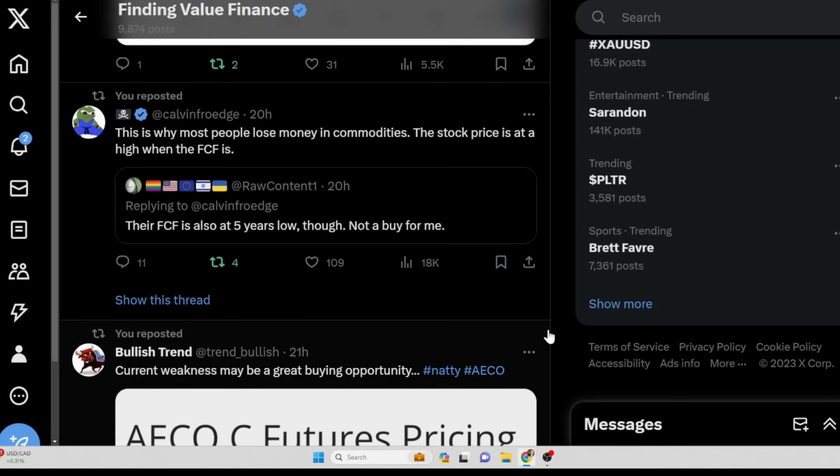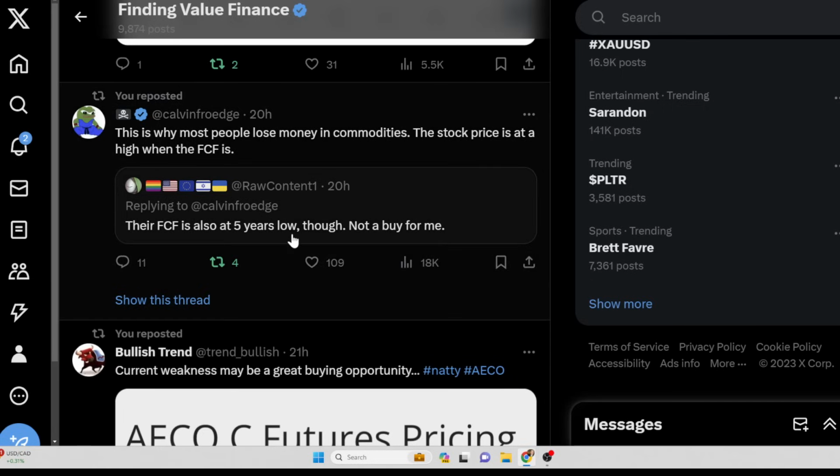Calvin says, this is why most people lose money in commodities. The stock price is at a high when the free cash flow is. Their free cash flow is also at 5 years low, though, not a buy for me. And he's talking about SBSW, Sibanye, and he's completely right. Your cash flows are crap at the bottom, and they improve as the bull market goes underway.